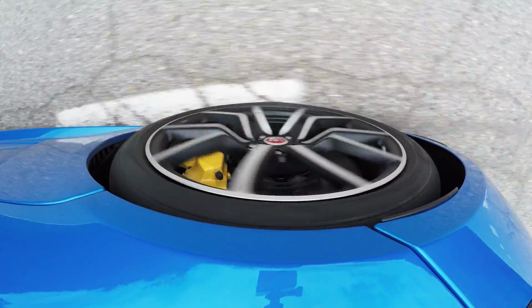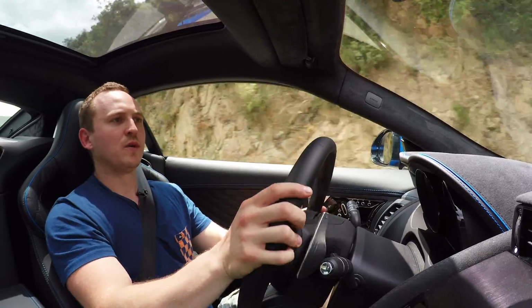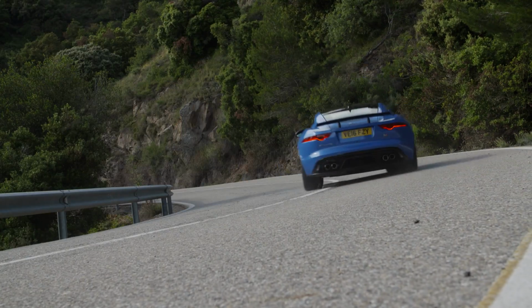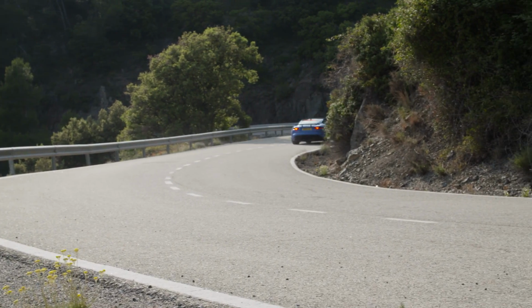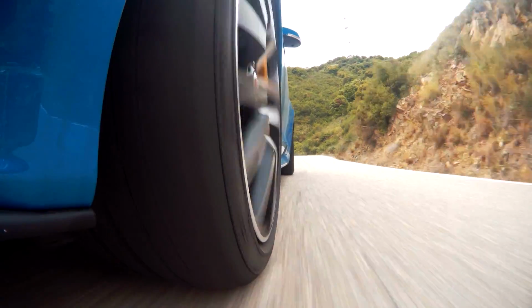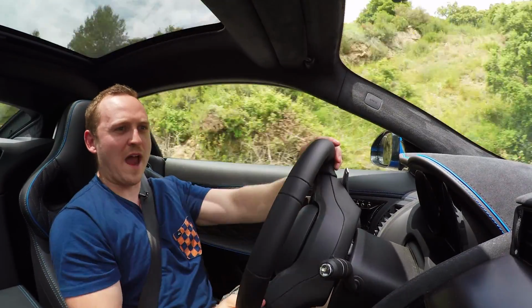Those things are soon forgotten, because when you've got noise like this, when you've got handling, when you've got turning, and when you can play with the rear end as well, don't forget it's 4-wheel drive. Man alive. This is definitely up there with the best cars I've ever driven.